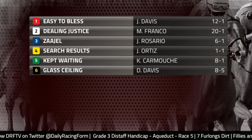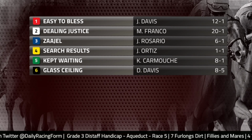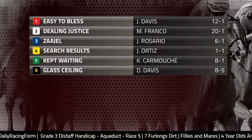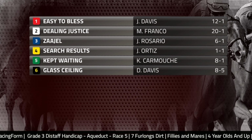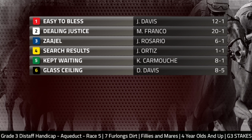Chad Brown is bringing back the 4, Search Results, last year's Grade 1 Acorn Stakes winner, for her 4-year-old debut. Mike, he could not have found a better spot. Yeah, it really is a nice spot for her to start back here. It's a pretty long layoff, so we'll see if that affects her at all.